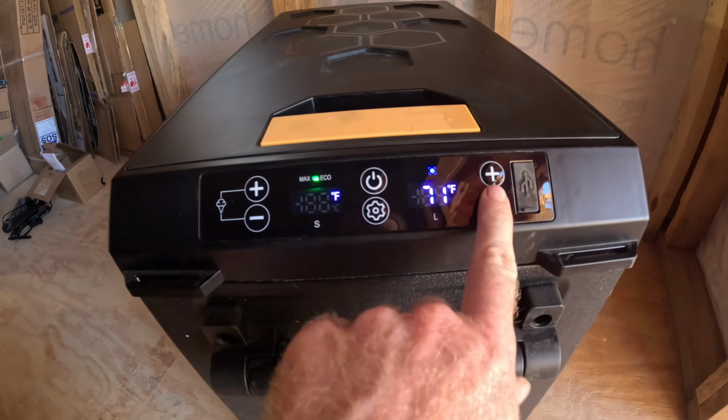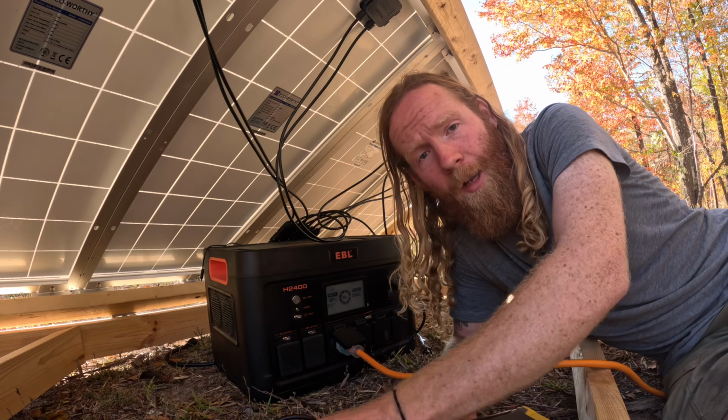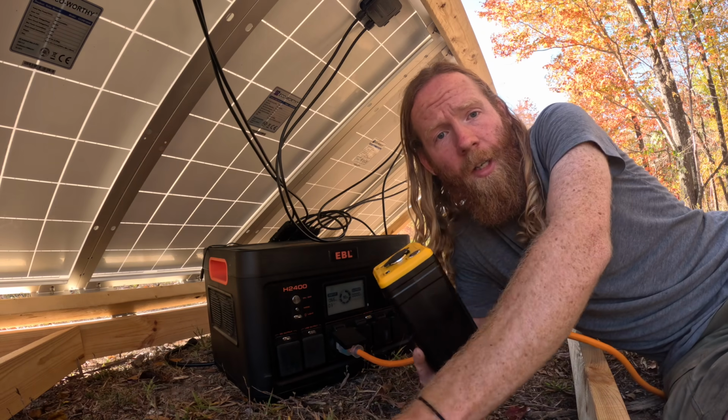Now I've had this plugged into our EBL power station's DC output cigarette outlet. The battery's at 100%, so now I'm going to run it in and start the refrigerator. So she is now up and running, cooling down. It should just take 30 minutes to bring the entire refrigerator down to temperature.